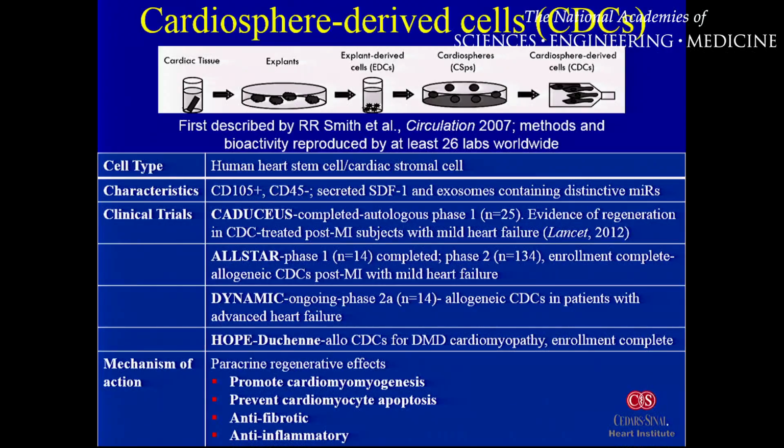In terms of characteristics, they're uniformly positive for the TGF-beta receptor accessory subunit endoglin, CD105. They're negative for CD45 and all other hematogenous markers. They secrete SDF1, and they induce the secondary secretion of SDF1 via exosomes that contain a distinctive panel of microRNAs and other non-coding RNAs. They've been in the clinic now several times.